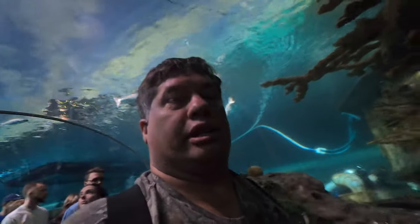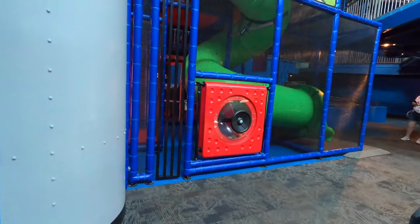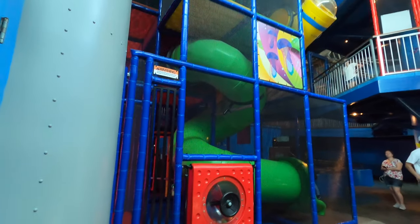Almost done with this big aquarium. Catch you in a minute for the next attraction here at the Aquarium of the Smokies. Not for the kids, just later.